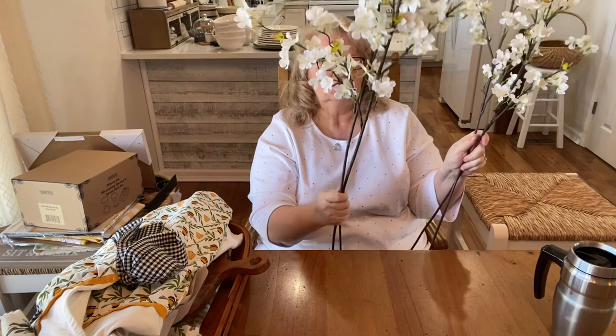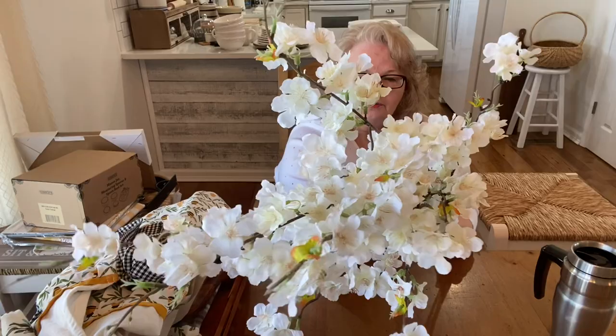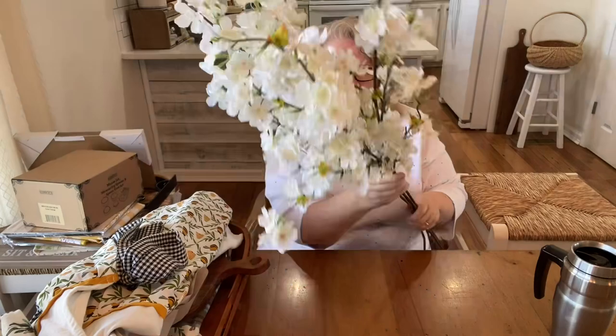I think you got two in a bundle. I'm not sure, but when I find out what these were, I got four. I'll link that price below. But these are like a dogwood flower. It could be a cherry blossom, but I don't know if the cherry blossoms are just in pink. But anyway, look how pretty. And these are gonna go in my jars.